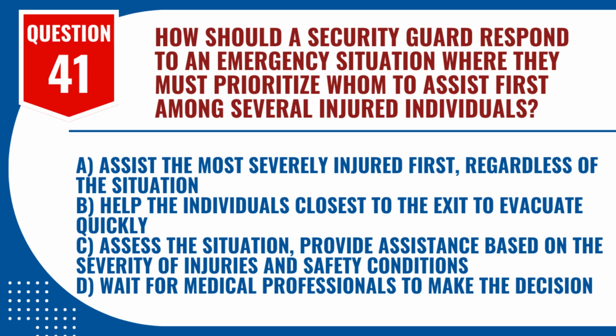Question 41. How should a security guard respond to an emergency situation where they must prioritize whom to assist first among several injured individuals? A. Assist the most severely injured first, regardless of the situation. B. Help the individuals closest to the exit to evacuate quickly. C. Assess the situation, provide assistance based on the severity of injuries and safety conditions. D. Wait for medical professionals to make the decision.